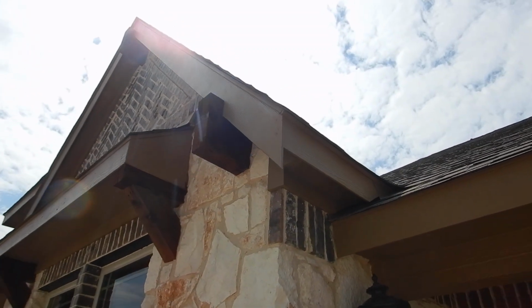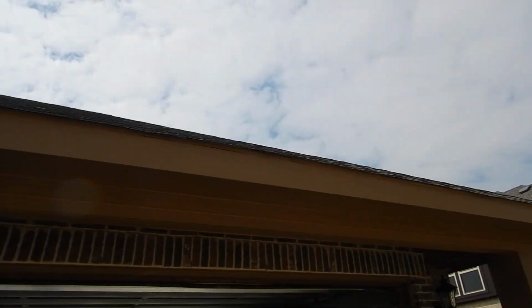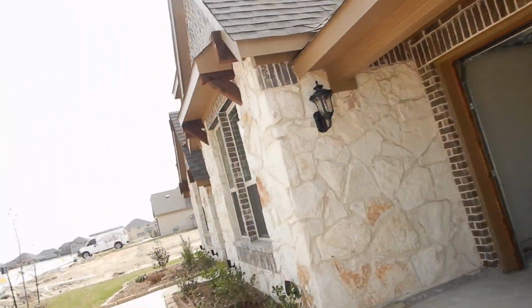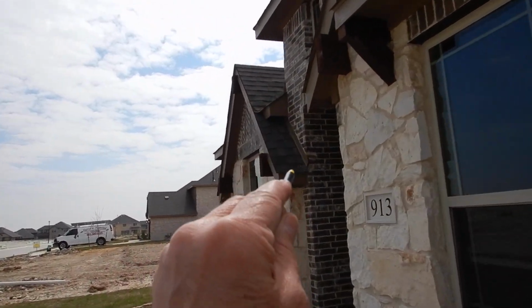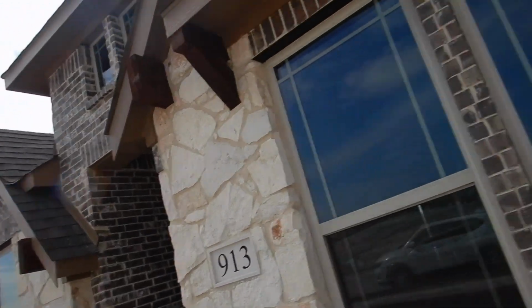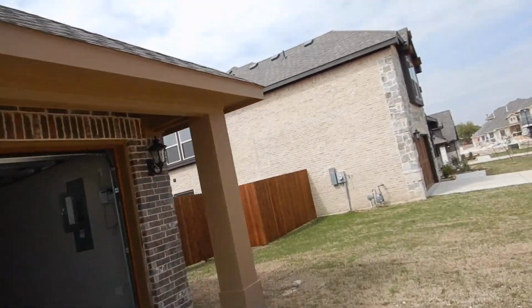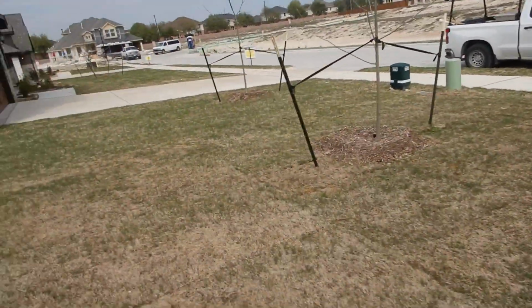It'd be nice if there was some kick-out flashing there. And, to be fair, it would be ugly if there was some kick-out flashing there. But that will make the report. I can't come up with a solution for this one. No solution, no problem. Alright, the yard slopes nice down towards the street.